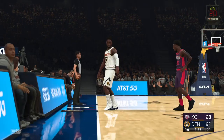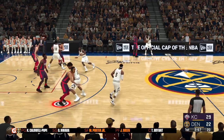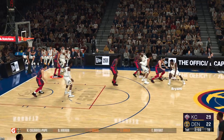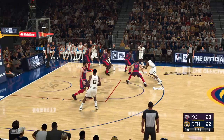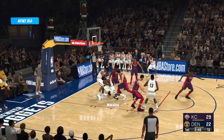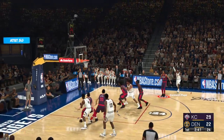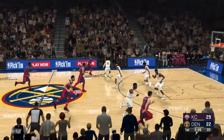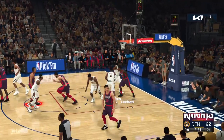He's checked in for Michael Porter. Zeke Nnaji. Bryant passes to Nnaji. Now, here's Nwaba. They get it again. The kick out to Bryant. Passes it to Caldwell Pope. And again, Denver no good. And the great shooters know when they've got enough opening to go for the three. I didn't think it was a bad choice on that possession.